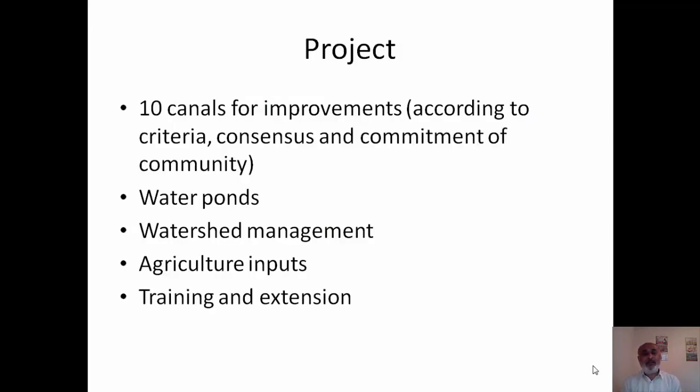Now we talk about this project that we have formulated, and it includes rehabilitation of 10 canals, and these have been designed according to a certain criteria, and we have taken into consideration the commitment and consensus of local communities. That means that the water rights are respected, and we have to go according to the local water users association as they recommend and suggest. So besides diverting water from the main river to canal, we also included the water ponds, which are used mainly for livestock purpose. And water diversion alone is not enough.